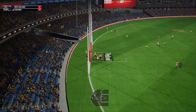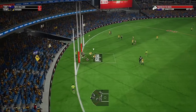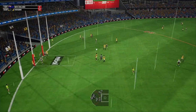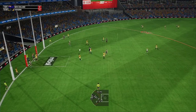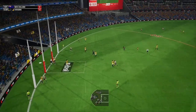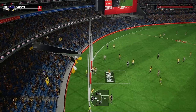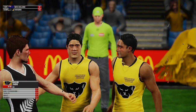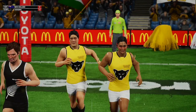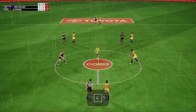Going for goal number two. Simply outplayed his opponent. 10 metres out. Chalk a goal up for the visiting team. He's excited about that one. The margin is 10.